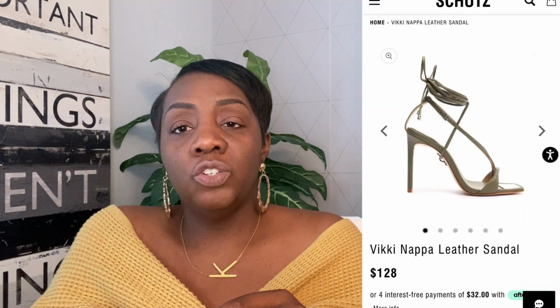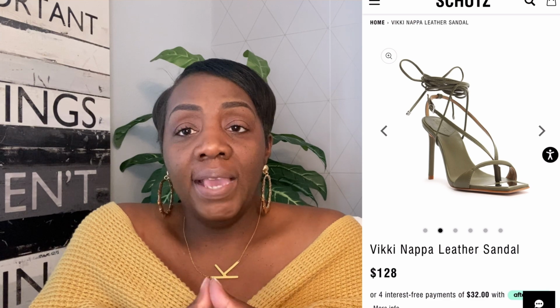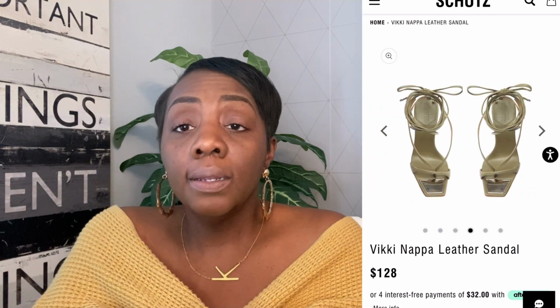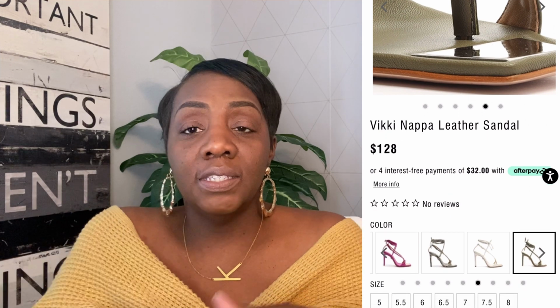They did not, but they did have the style of the shoe in a different color on sale that I happen to like. These shoes, as you can see, they tie up around the ankle. They do go between the toes. It has a cute heel, and it's just in a really nice, basic color that you can wear any season. Y'all know I don't really care what color I wear in the season, as long as it fits me nicely and it looks nice on me. This girl is gonna wear it.